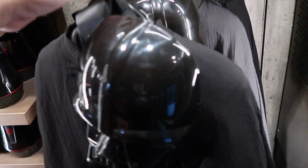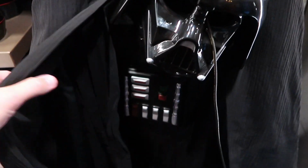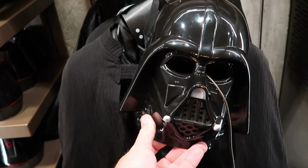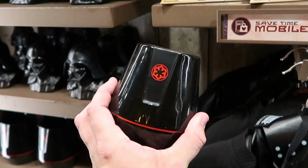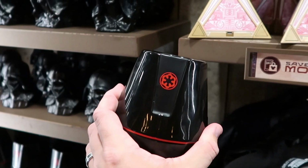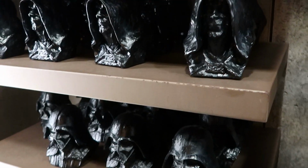Okay, so I'm not seeing the tag sticking out. I don't want to pull on this guy too much, but that is awesome. It comes with everything you need, like the jacket, the vest, and the helmet, which is a really heavy plastic. They do have some coffee mugs here. This is a good oversized one. It doesn't have a handle on it, but that's really cool. Those are $25. Even more of the busts that they have, with Darth Vader and then Emperor Palpatine.